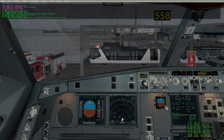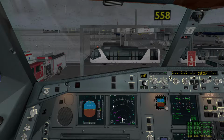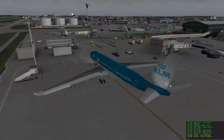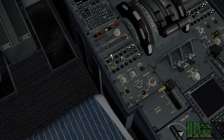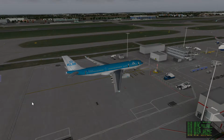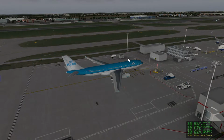Speedbird 83, ready for taxi. Speedbird 83, taxi Charlie, first right Bravo, hold short of Lima. Charlie, right Bravo, and we'll hold short of Lima, Speedbird 83. Ground, Speedbird 1.5 Kilo, ready to taxi. Speedbird 1.5 Kilo, taxi Bravo, hold short of Charlie. Bravo, hold short of Charlie, Speedbird 1.5 Kilo.